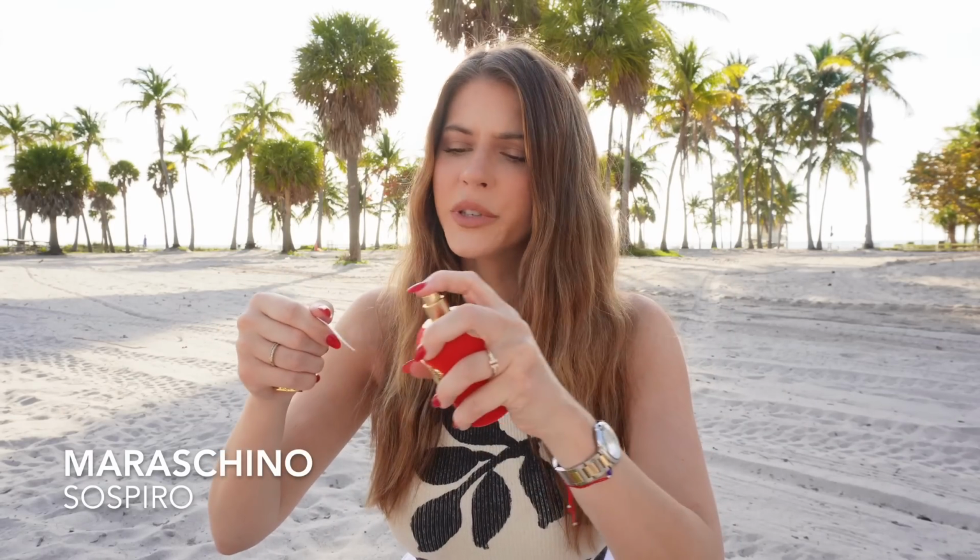Very bright, super, super bright. This almost reminds me very slightly of Electric Cherry by Tom Ford, but much, much, much better and much stronger. It's almondy, it's fruity. You get a very sweet cherry, but at the same time, you also get this very vibrant, very, very realistic strawberry. It's really gonna jump out at you.